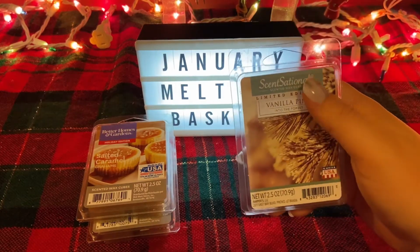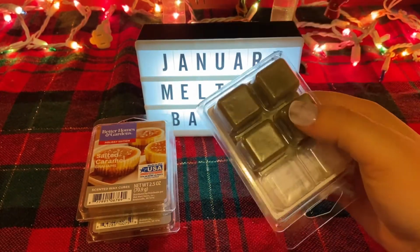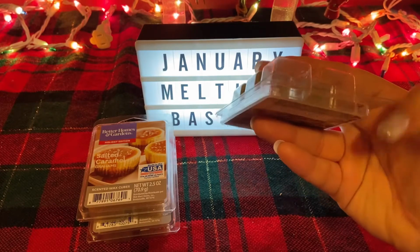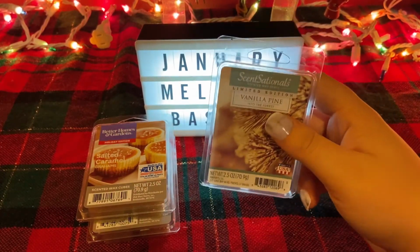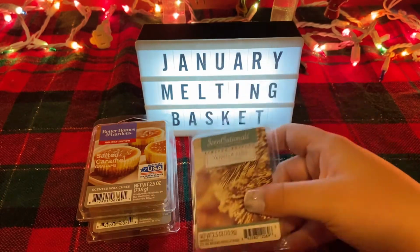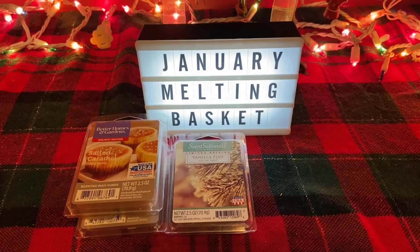I intend to finish up my vanilla pine. This is a little bit cologne-y for me. I thought the vanilla would cream it out more than it does, but I melted this, I think, on Christmas Eve, and I melted it alongside some kind of vanilla peppermint. It was actually Alfie from Super Tarts, and the two together were really nice.